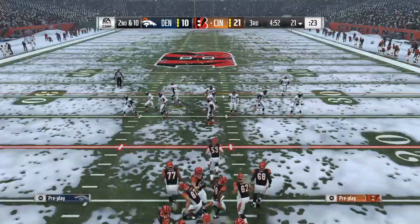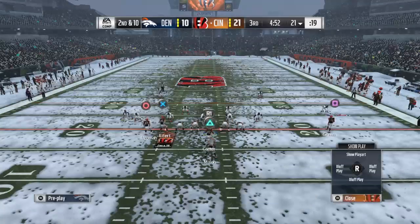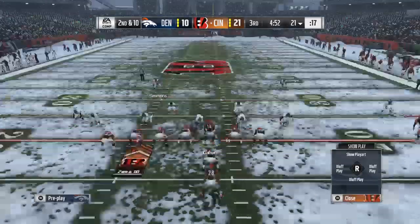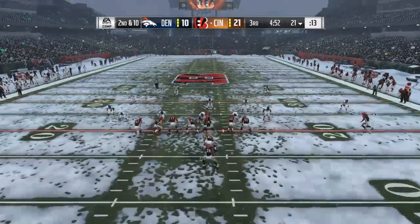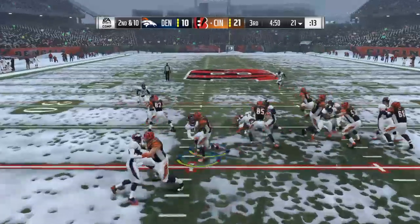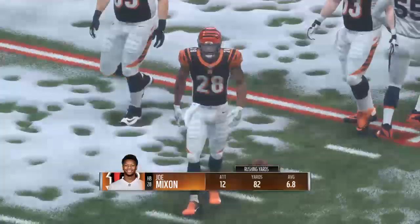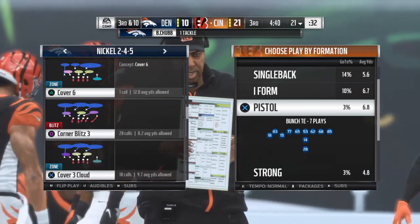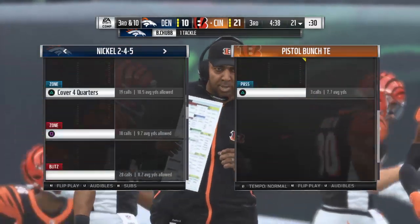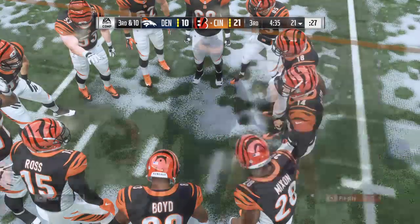From the 21, it's 2nd and 10. Running left, it's Mixon. And he is met at the line of scrimmage, and he goes down right there. No gain on that one as it brings up a 3rd and 10. Perfectly designed blitz right there. They took that one from the grease board to the field because they were able to free up their linebacker to get into the backfield and spill the play.